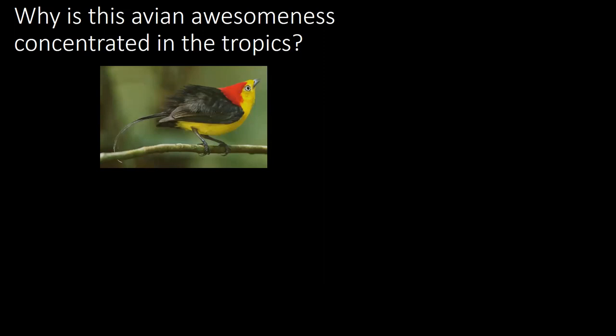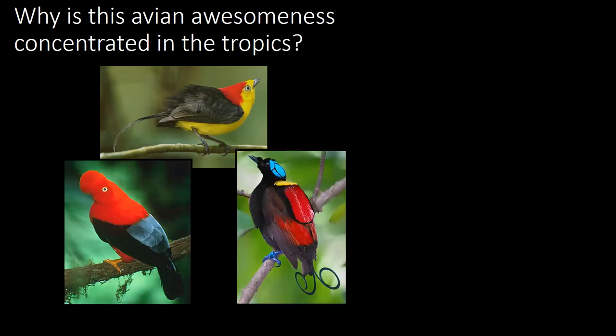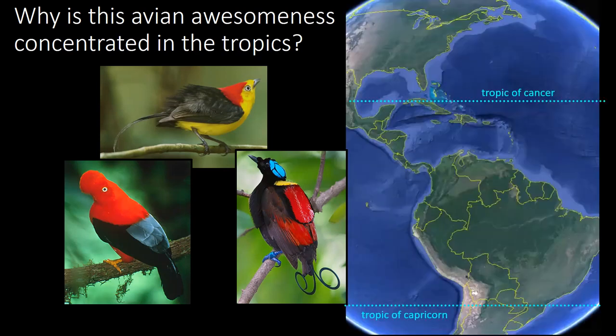are so... not just manakins, but why flashy, amazing birds are so common in the tropics in general. This isn't only manakins like this wire-tailed manakin, but also things like cotingas, cock-of-the-rocks, and in New Guinea, things like birds of paradise. Some of the most spectacular birds that you find out there occur in the tropic zone, between the Tropic of Cancer and the Tropic of Capricorn. And there are a couple well-supported ideas about why that is.